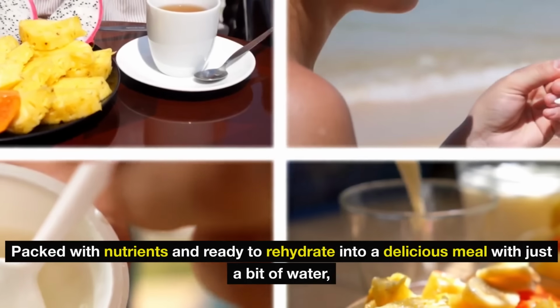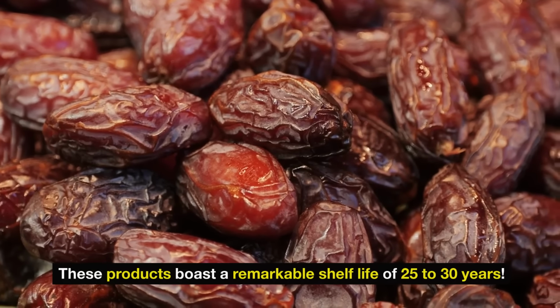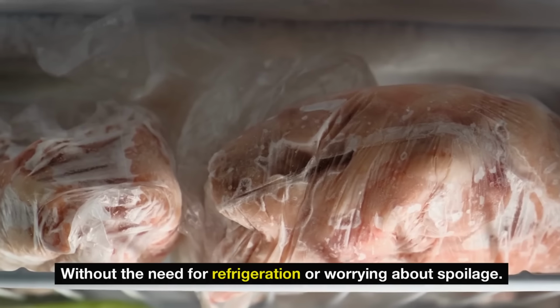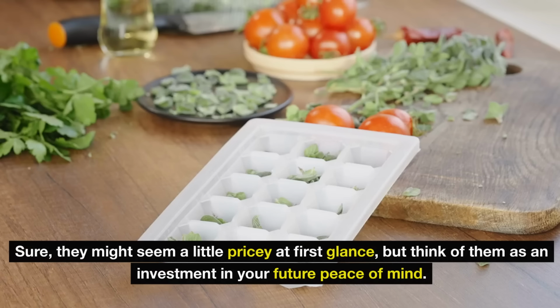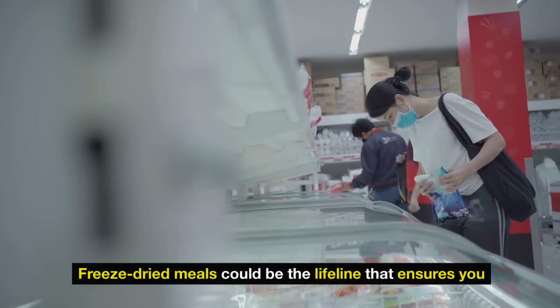Packed with nutrients and ready to rehydrate into a delicious meal with just a bit of water, these products boast a remarkable shelf life of 25 to 30 years. There's nothing else that offers this level of long-term security without the need for refrigeration or worrying about spoilage. Sure, they might seem a little pricey at first glance, but think of them as an investment in your future peace of mind.